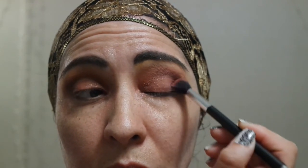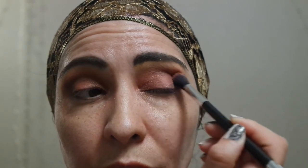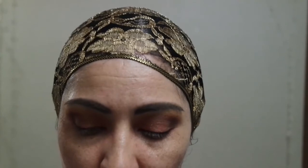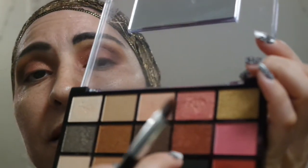Okay. And now for the lid, I am going to use this terracotta reddish color and the pink together. I'm going to wet my brush this time, using my setting spray. Sorry if I'm moving you guys around. Okay, so I'm going to wet my brush. I'm going to go in with that shimmer shade and this terracotta shade, to mix them together and put it on top of the lid and see what kind of look I get.